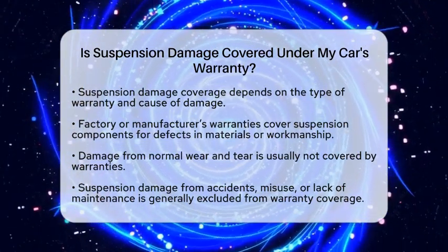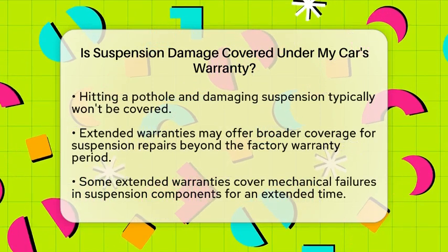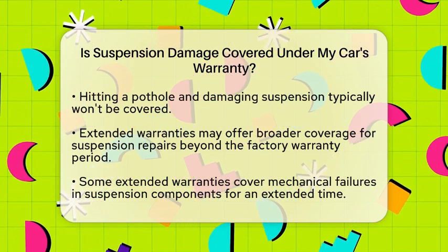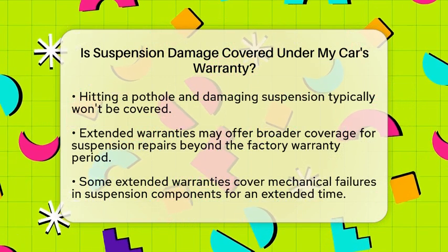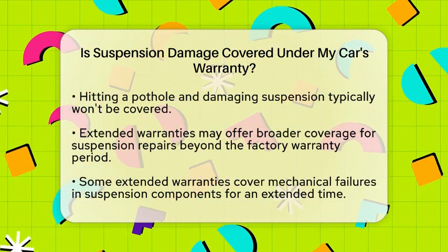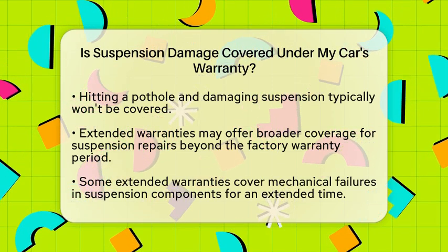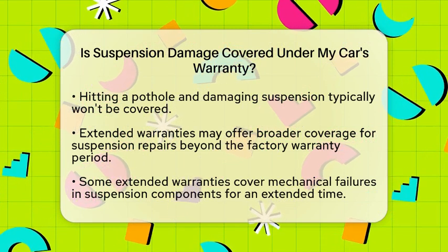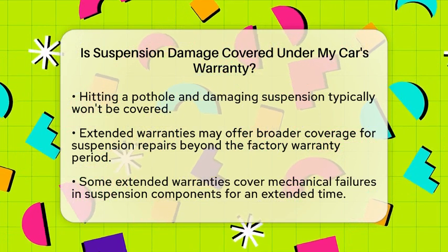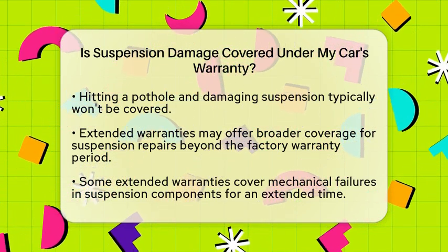However, it's important to note that most warranties do not cover suspension damage from normal wear and tear. Suspension parts naturally wear down over time due to road conditions and how you drive. This type of deterioration is usually not included in warranty coverage. Additionally, if your suspension is damaged due to an accident, misuse, or lack of maintenance, that damage is generally excluded from warranty coverage. So, if you hit a pothole and damage your suspension, that would likely not be covered.